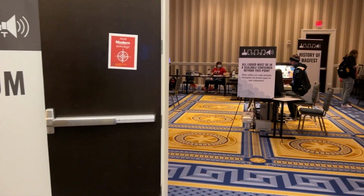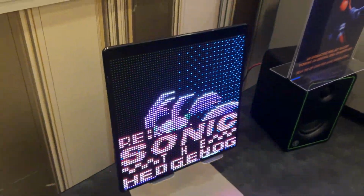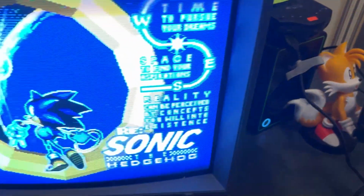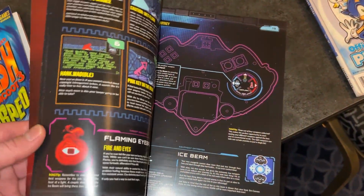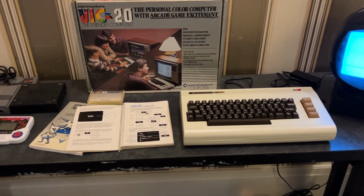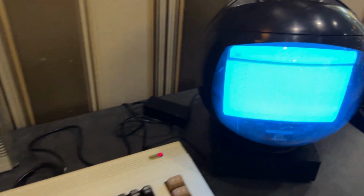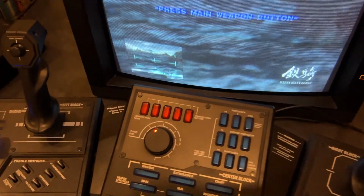Also have a computer museum, which looks to be laid out a lot differently than in years past. Wow, they have an original Commodore VIC-20. Yo, what is this? Steel Battalion, this is pretty awesome.